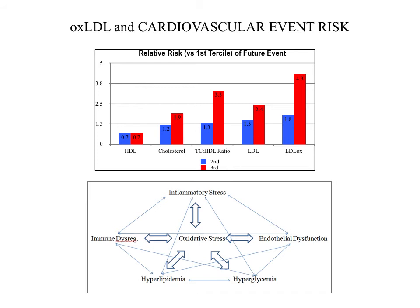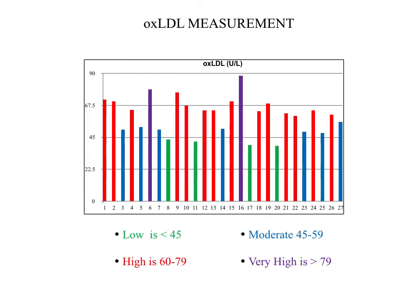The most important serologic predictor of an adverse event over time would be a high oxidized LDL, because a high oxidized LDL reflects oxidative stress. High levels of oxidative stress drive forward all the other maladaptive upregulated pathways that characterize atherosclerosis.